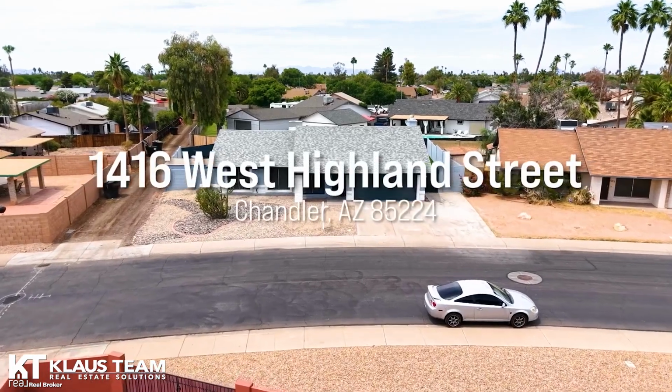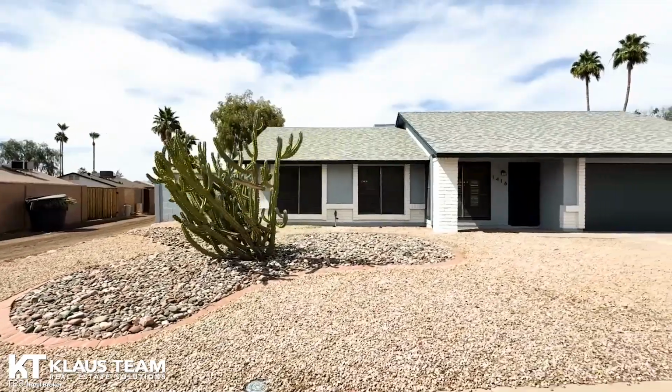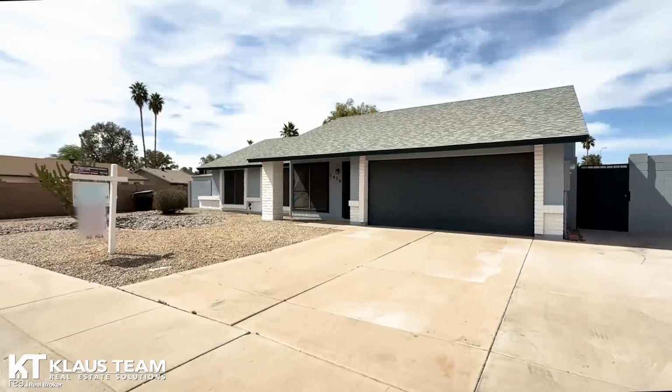Welcome to 1416 West Highland Street in Chandler's desirable Brooks Crossing neighborhood. A fully remodeled home offering comfort, style, and plenty of space to enjoy.